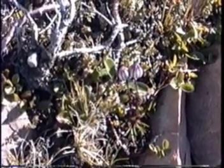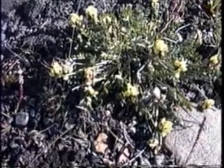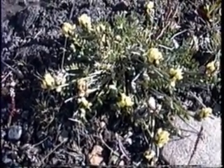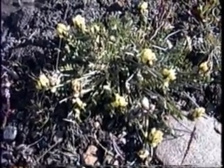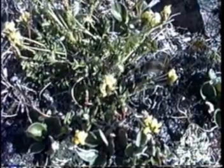Melandrium affine. This is a legume, Oxytropis. In the pea family, it's a legume and it's edible, the flowers. By extraordinary luck, I just happened to get this video footage of a bumblebee.